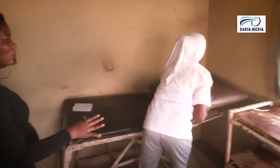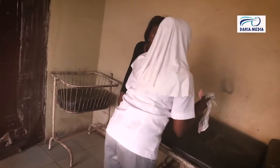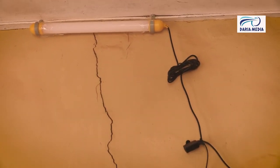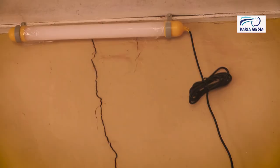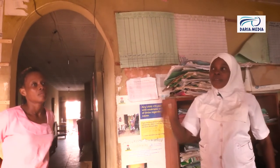If this crib is the value our government places on a new life, with no drugs, no electricity to power health facilities, with members of staff having to contribute monthly to offset their power bills, then we have to agree that we have work to do.